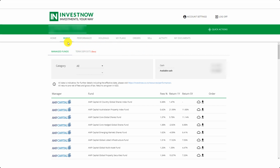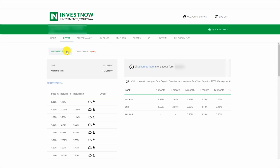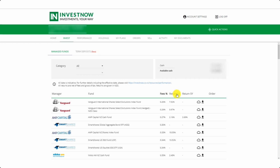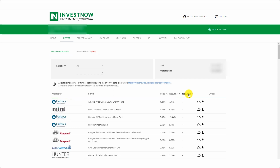If we go to the Invest tab, we can scroll through all the funds that are on offer. And they have a very wide range of funds. And in the second tab, they also offer term deposits from different banks. In the Manage Funds tab, you can sort the different funds according to the fees, their return over 1 year, or their return over 5 years. The main problem here is that they do not have price history graphs that you can see.